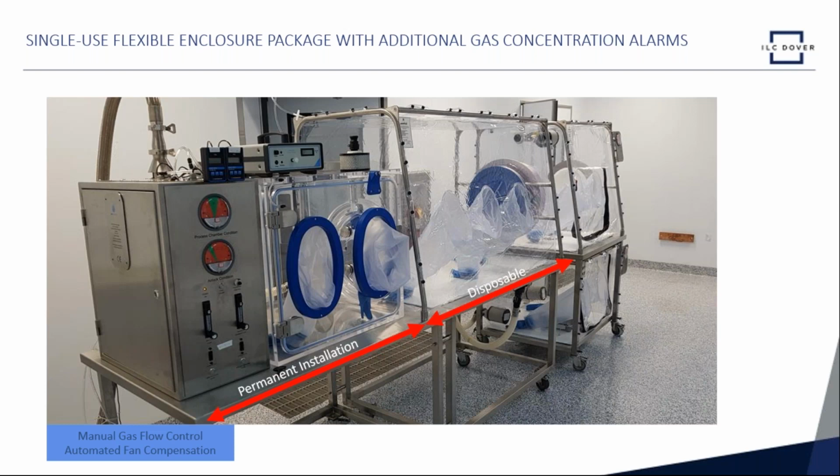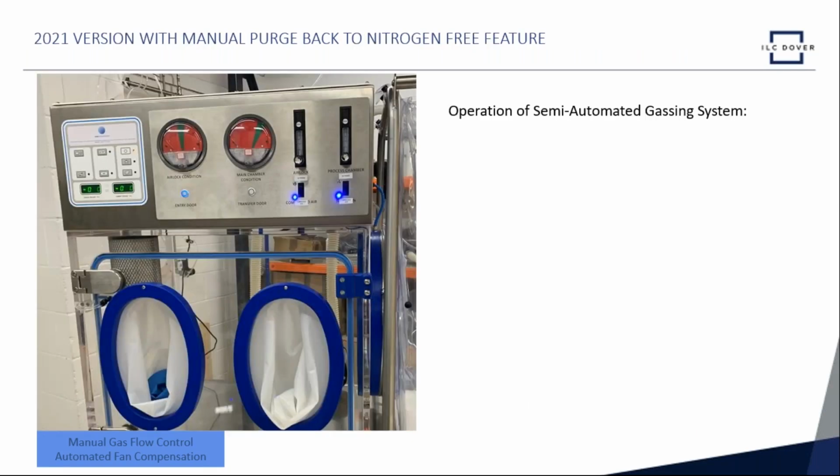Here, above the pass box, you can see we've put in extra oxygen content monitoring instruments and alarms. So we're keeping the system on track. Again, this system was installed in 2018. It's worked a number of campaigns and it's been rock solid reliable in its operation.